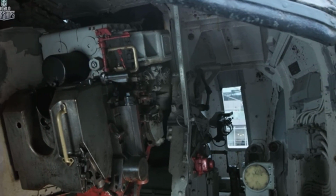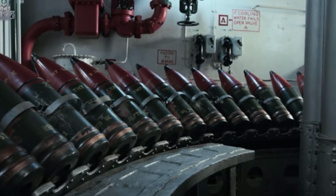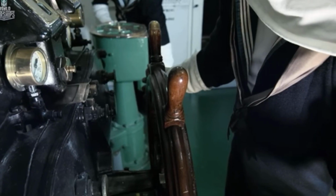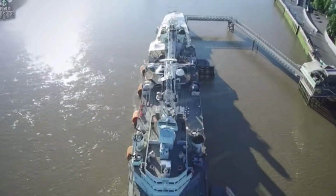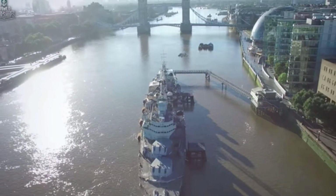At the moment, as this very video is being made, it is still docked there, and it has been there for the last 30 odd years, just down the other side of Tower Bridge, where you can go see the wonderful ship and also a wonderful monument. Anyway, let's have a look at the Cobi set.